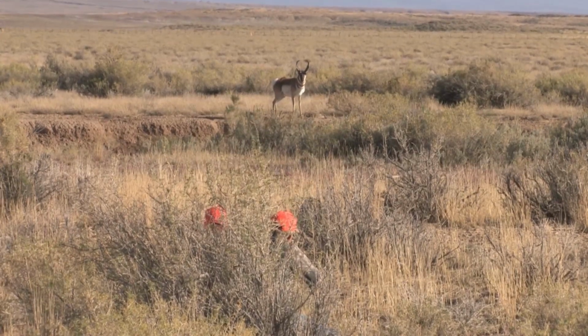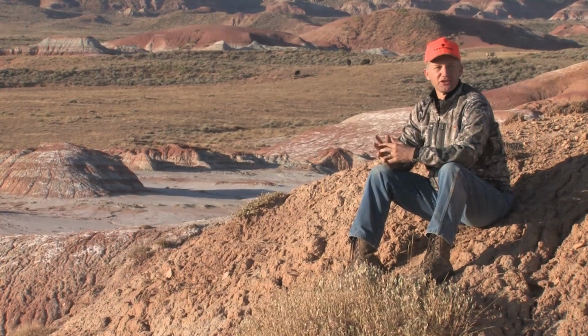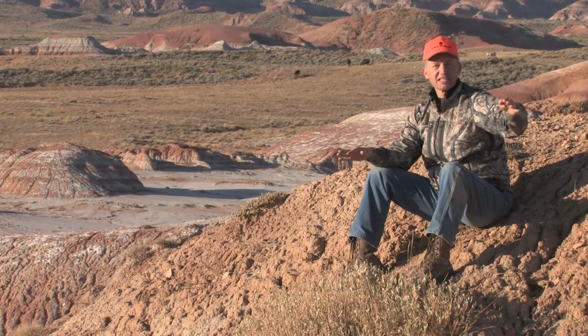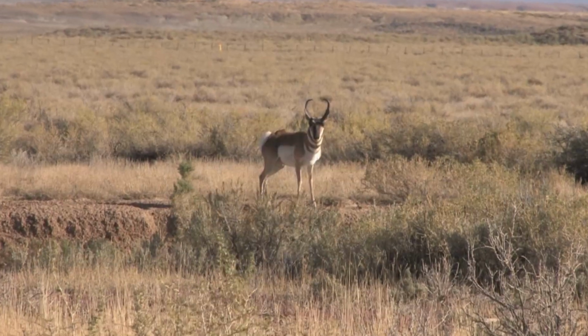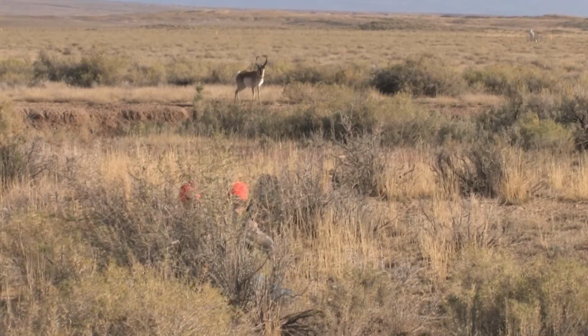Most people think of antelope terrain as just this pancake flat kind of terrain that you're going to be hunting them in. And there's a lot of that in this unit. There's a lot of flat sage. He's not bad. I've seen better. Have you found one that's good yet? You're always, not bad, not bad. I think he looks pretty good. I'm gonna see how close I can get to him.